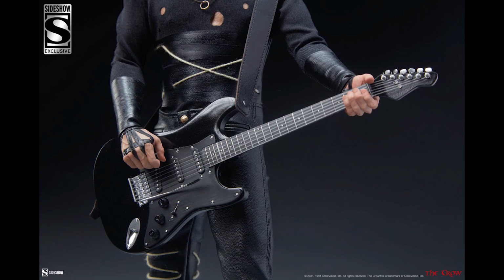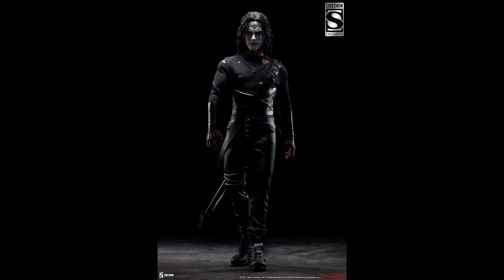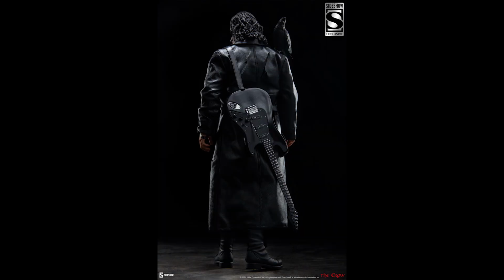From the looks of it, the hands look better. The hands from Hot Toys are a bit smaller. Also, that body was weird on Hot Toys because the bracelets, the armbands, the black ones, are embedded in the body. So that's just a weird combination right there.